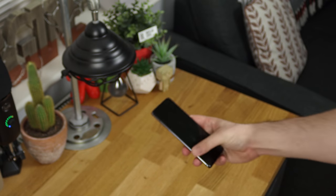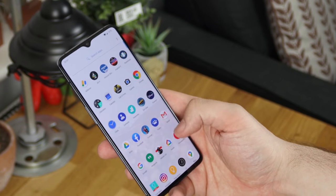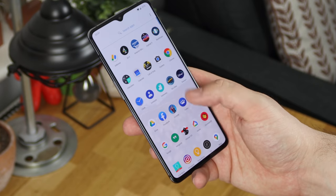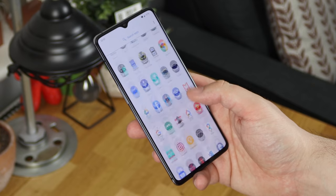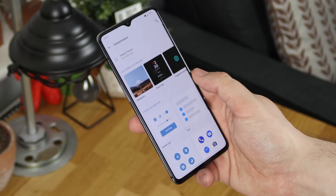Running on all that hardware, we have Android 10 along with OxygenOS 10.0.8. There will also be an update to Android 11 at some point this year. I have said this a ton, but OnePlus has one of the best skins available for Android. I say skin, but it looks and feels very stock, just with some extras.